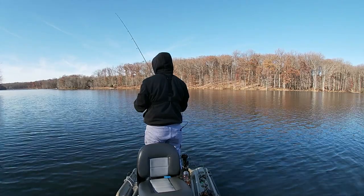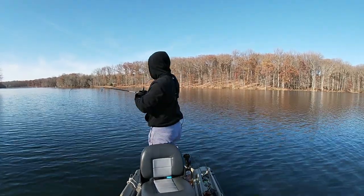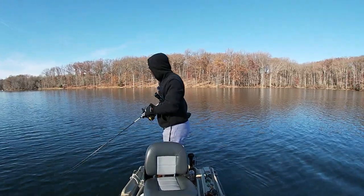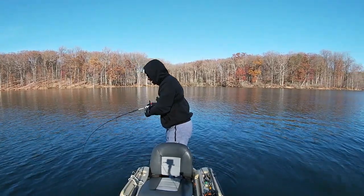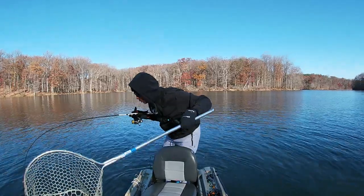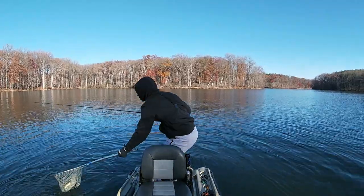Just had a bite. Oh, let's see, guys. Oh, we got our first winter bass right here on the drop shot. Awesome, awesome, awesome. I've been waiting for this bite all day. It's been 2 hours. Let's get this guy in the boat. Oh, he's a nice one too.